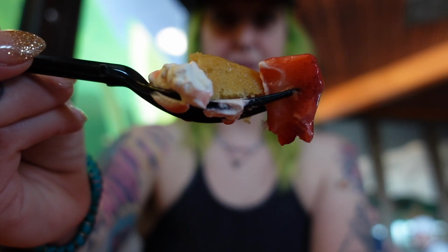So let me get a bite with all of this stuff, because that's the best way to do it. The strawberries are cut huge. We're gonna need to cut one of them down. Okay. Get that, and a strawberry. Alright, ultimate bite made.